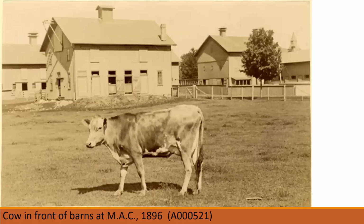So the first dairy cow at MSU was purchased in 1864 by Professor Manly Miles on behalf of the Agricultural College. By 1880, the dairy herd had grown to somewhere between 12 and 15 cows. And by 1881, agriculture professor Samuel Johnson purchased the first Jersey cow.